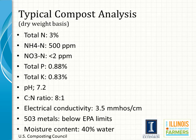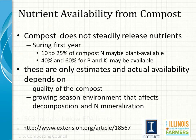Most compost is not high in nutrient content. Most of the benefits are from this organic material that is added to the soil. This is a typical analysis of compost. Compost made from manures tends to be a bit higher in nitrogen content and other nutrients than a compost that is primarily from plant-based organic materials. Because the compost must be further decomposed within the soil system to release nutrients, this must be taken into consideration in the soil fertility planning for your fields.